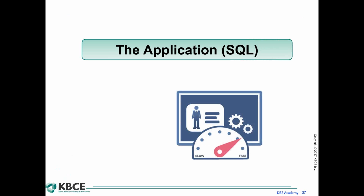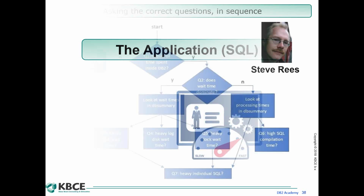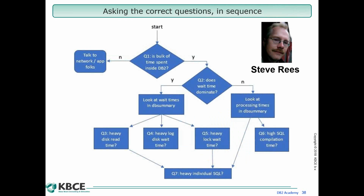Okay, we've seen the hardware, we've seen the config. There was one more component, which was the SQL, right? When we are looking at SQL, Steve Rees, who unfortunately no longer works with the Db2 Lab, but when he was working for the Db2 Lab, he wrote this piece of information to find out what's going on within your server: who's doing what, where Db2 is spending time. You could come to the conclusion that, for instance, it is your SQL, but maybe it's not. Maybe it's the log, maybe it's who knows what. So the first question we have to ask ourselves is, is it really SQL or is it something else within the server? With this flowchart, you can actually find out what's going on.